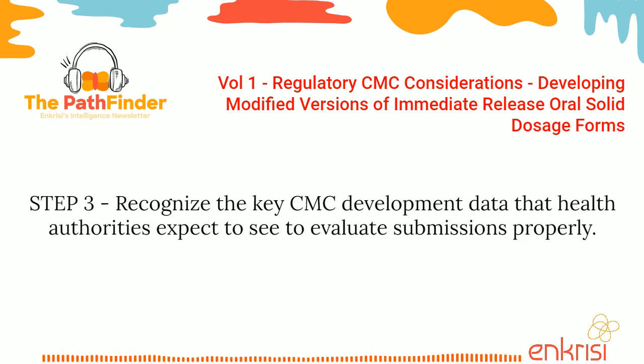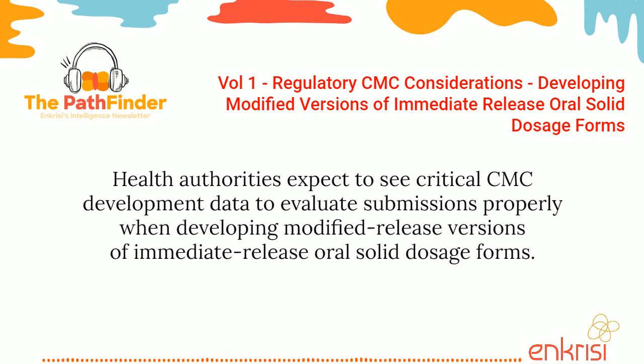Step 3. Recognize the key CMC development data that health authorities expect to see to evaluate submissions properly. Health authorities expect to see critical CMC development data to evaluate submissions properly when developing modified release versions of immediate release oral solid dosage forms.